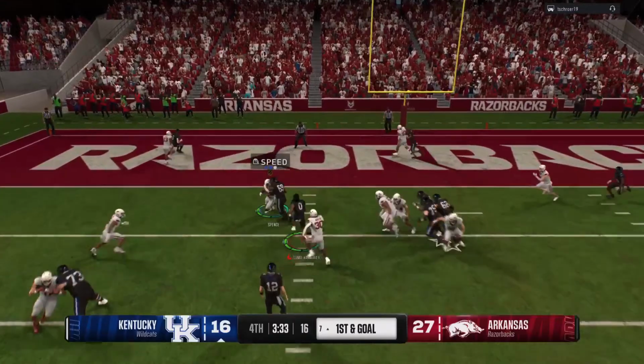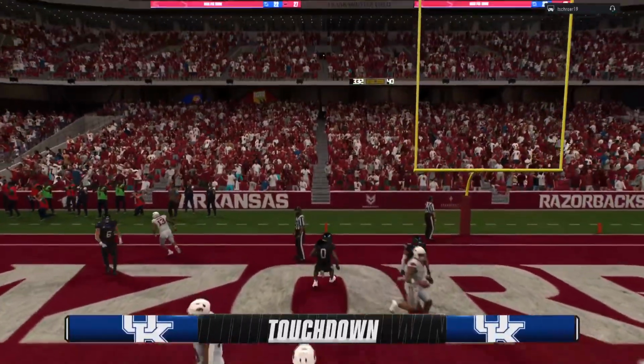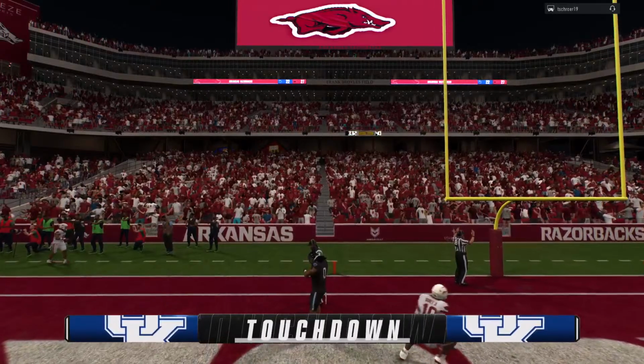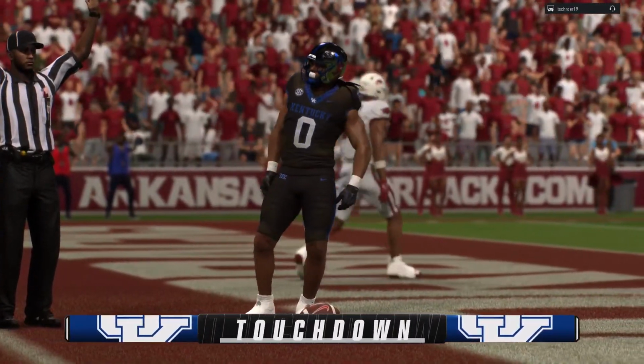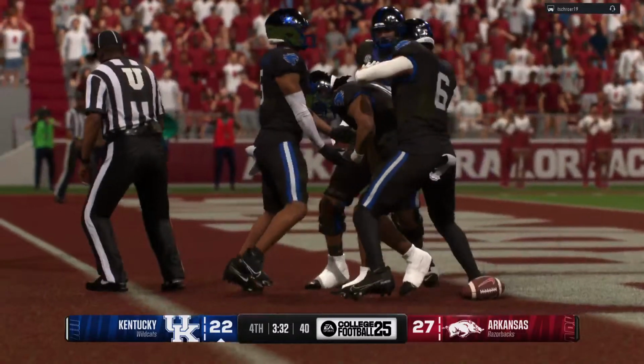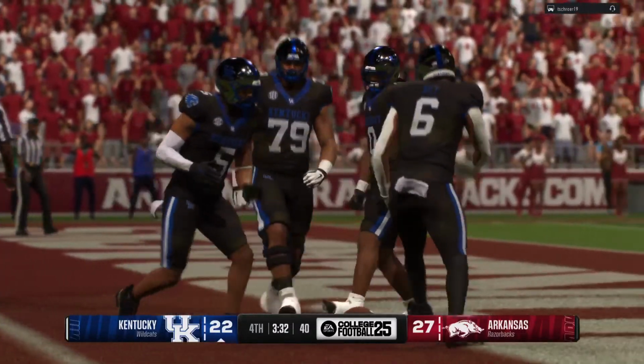They'll keep it on the ground for 1st and goal. Touchdown, Kentucky! And they add 6 more to the board with that trip to the house. Well, if the momentum hadn't shifted before, it certainly has now. It has, and now you got some game pressure, right?